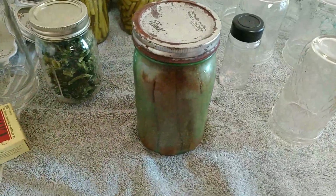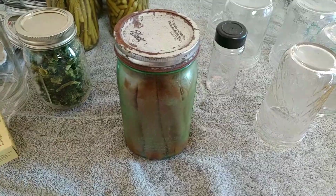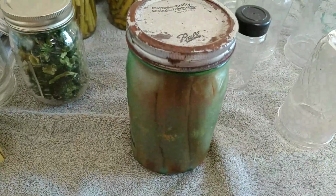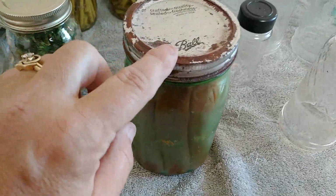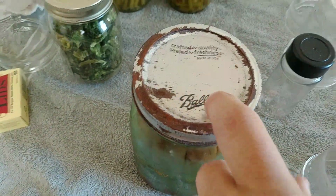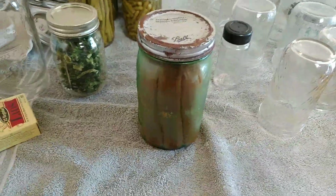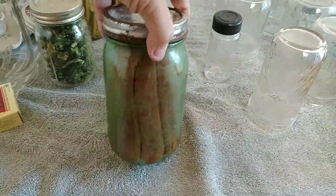This came out of a box that was buried under some other stuff on a shelf in my garage. And it's the only one that I found like this, but apparently I forgot to take the ring off. This is why. It rusts all the way through, and it even rusts on the seal, and you don't want to eat that. I mean, in an apocalypse, yeah, maybe if you have nothing else to eat, but truthfully, I don't want to eat that.